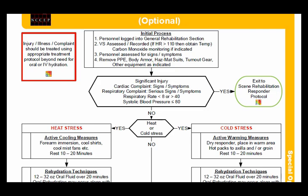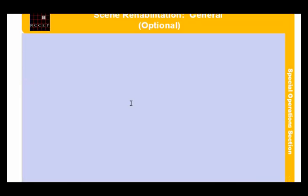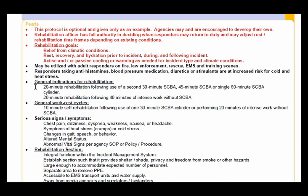Something else to make mention of here in the PEARL section is the general indications for rehabilitation. A 20-minute rehabilitation following use of a second 30-minute self-contained breathing apparatus or a 45-minute self-contained breathing apparatus or single 60-minute SCBA cylinder. Also, 20-minute rehabilitation following 40 minutes of intense work without an SCBA. And the general work rest cycles, 10-minute self-rehab following use of a single 30-minute SCBA cylinder or performing 20 minutes of intense work without SCBA.